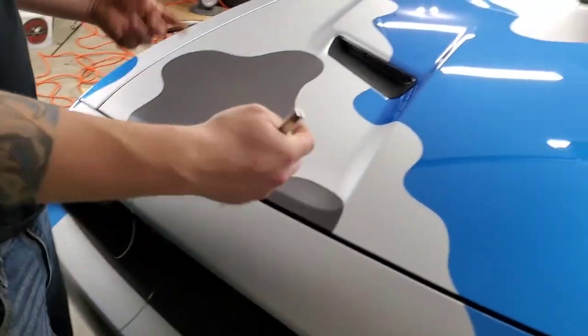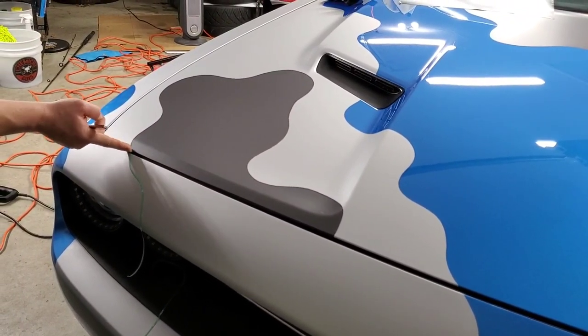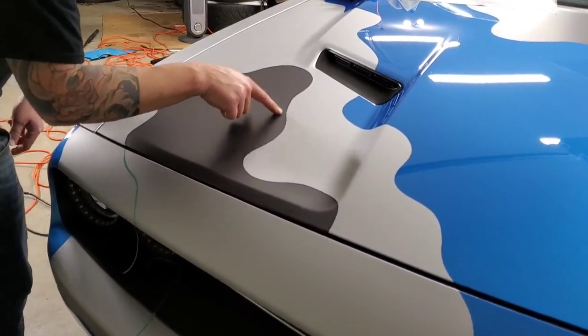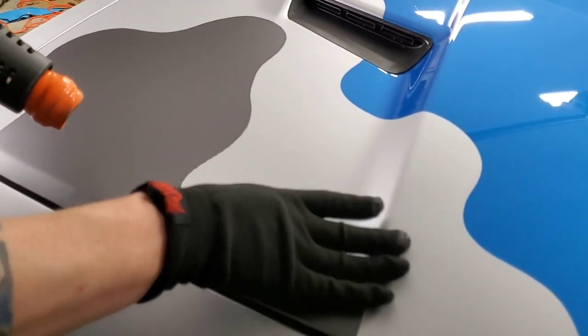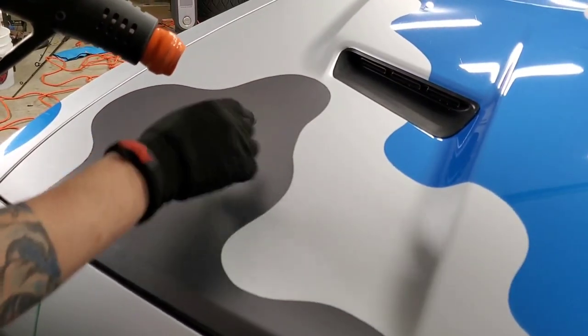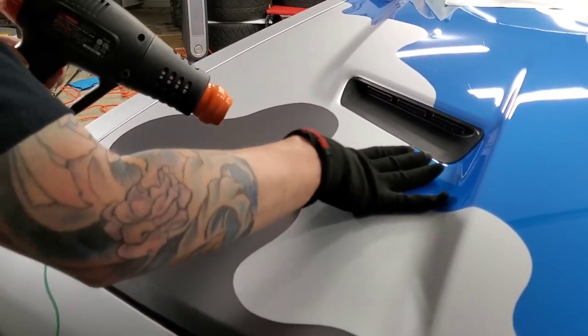When that's done, what we'll do is pop the hood. We have enough material to tuck under. And then after you break that line, can you see how that's raised up? So again, as always, you're gonna come back and you're gonna post heat. You can see I'll give it heat. You can see that it's not actually attached to anything. And always rub out. Don't go along with it, because all these wrinkles, you'll end up creating a wrinkle that you don't want.